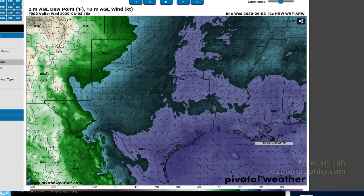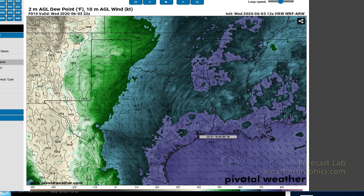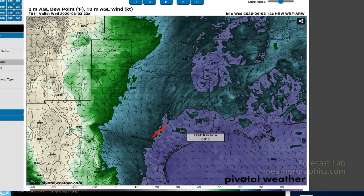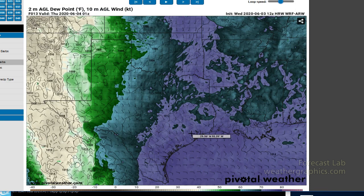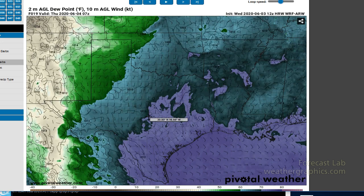Now you can see it here on this model run from yesterday. Watch down in the Houston area. You can see this area of elevated dew points coming up. And then we see this surge running northward. This is about 6 p.m. And then it kind of rolls forward as a sort of warm front. And then by midnight, it's already in the Dallas-Fort Worth area, past Shreveport.